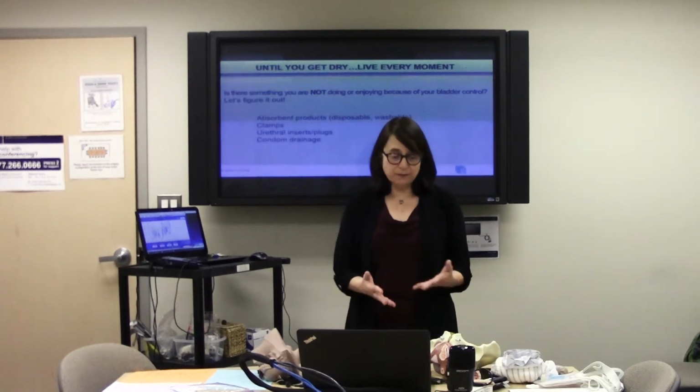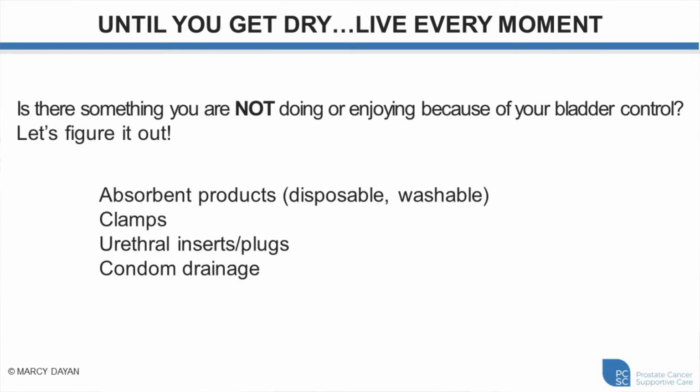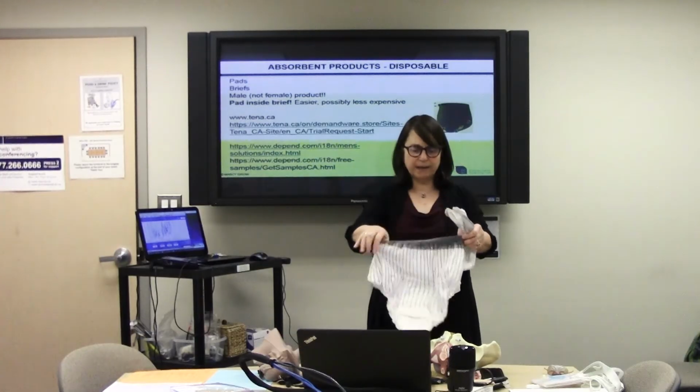So there are some other things we can do. There are absorbent products, and there are clamps, urethral inserts or plugs, and condom drainage. I'm going to be showing you examples of this. There's a link here you can put into your computer. There are a couple of links. Most of the companies will send you products to trial, so you can see if you like them. So this is what we call an adult brief.